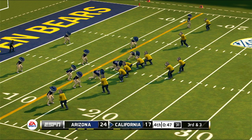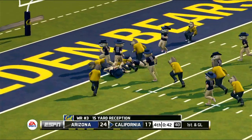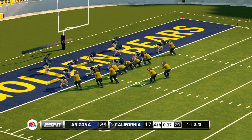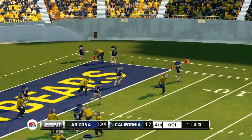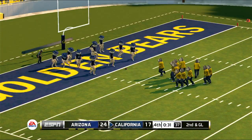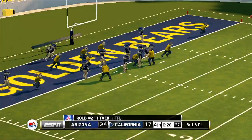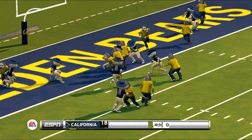Under a minute left. Mike check 33. Gets it to his wide receiver, and he's got another one. What a play, and that is first and goal. This is the eighth play of the drive. That brings up second and goal. And they got to him before he could get back to the line. He's on the run. Keeps it, and he's got a touchdown.